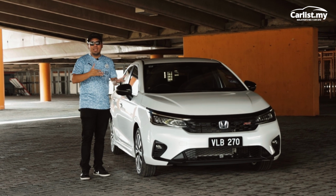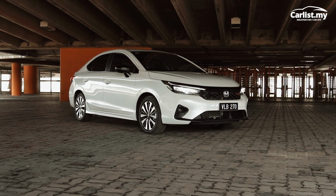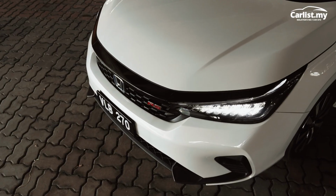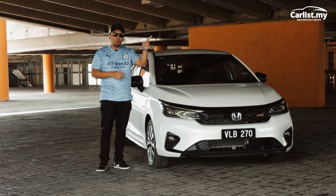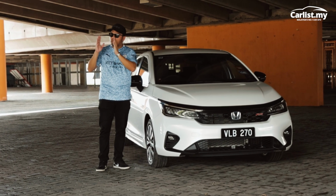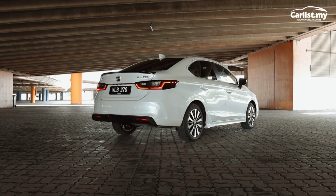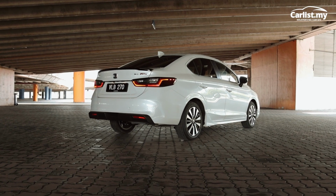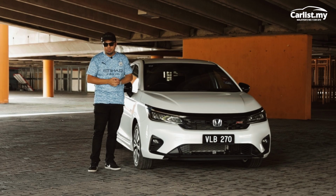So the question now is, is this the best B-segment sedan that you can find here in Malaysia? Well, at the end of the day, it's pretty subjective in terms of looks, comfort and performance, because different people will prefer different things. Some people will point towards the Toyota Vios, some people will gravitate to the Nissan Almera, and some people will crown the Honda City as the champion. However, the Honda City is the only one out of the 3 that has a hybrid model.